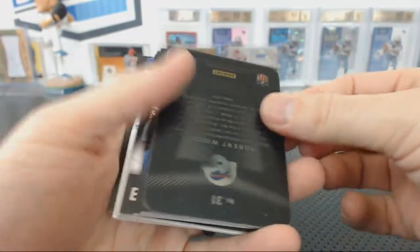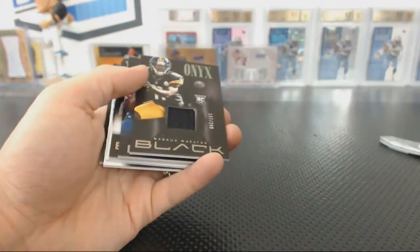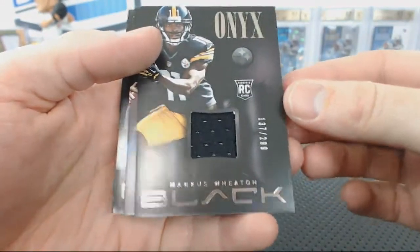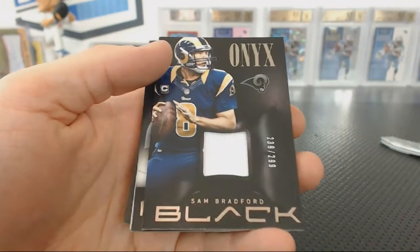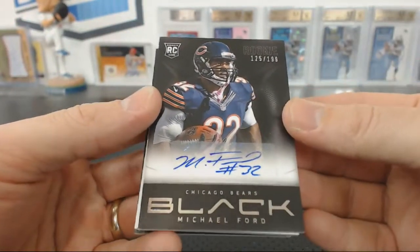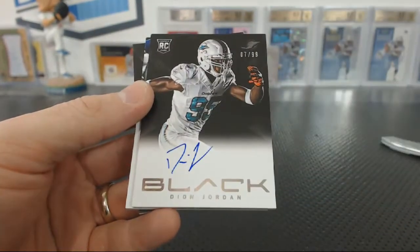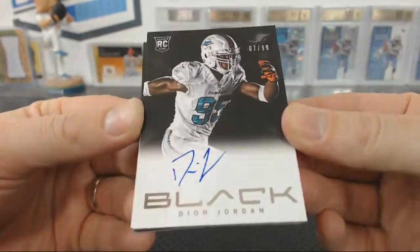Let's see. You've got a Robert Woods, metal rookies. Yeah, I wonder if they're parallels. Marcus Wheaton, Onyx jersey relic to $2.99 for the Steelers. Sam Bradford for the Rams. You got a Michael Ford rookie autograph for the Bears. And, wow, that is really nice. Deion Jordan, on-card autograph, rookie autograph to $99.